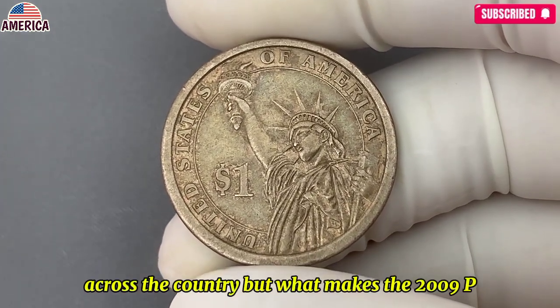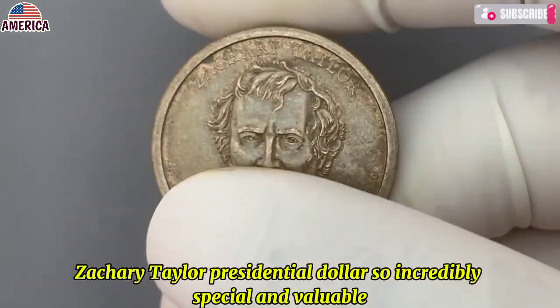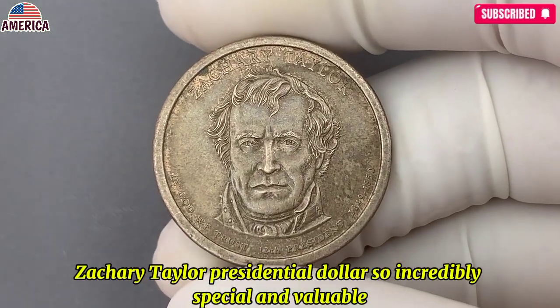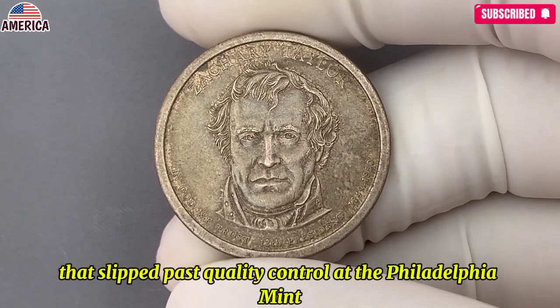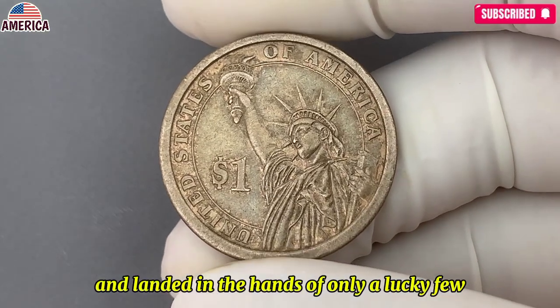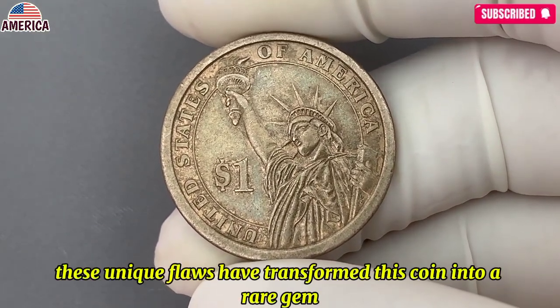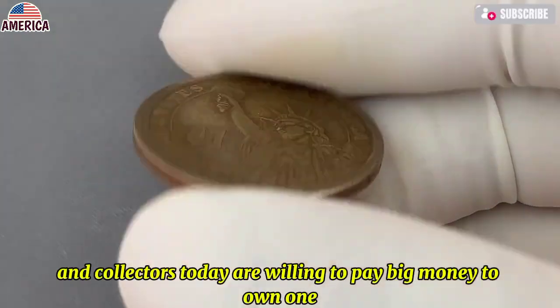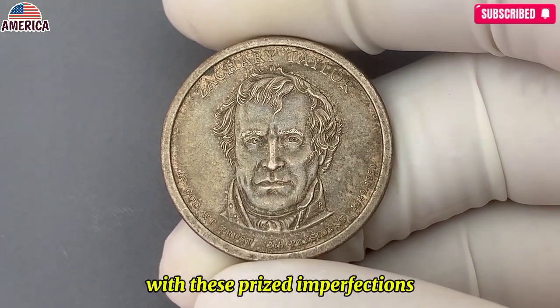But what makes the 2009 P Zachary Taylor presidential dollar so incredibly special and valuable isn't just its symbolism. It's the ultra-rare minting errors that slipped past quality control at the Philadelphia Mint and landed in the hands of only a lucky few. These unique flaws have transformed this coin into a rare gem, and collectors today are willing to pay big money to own one with these prized imperfections.